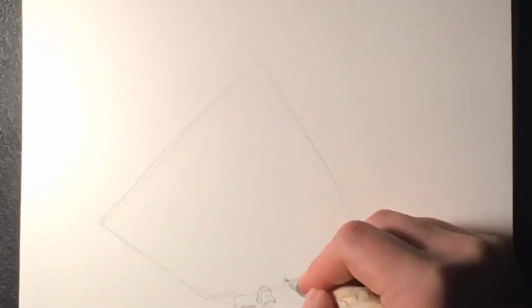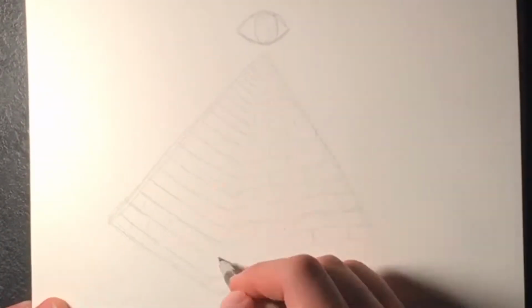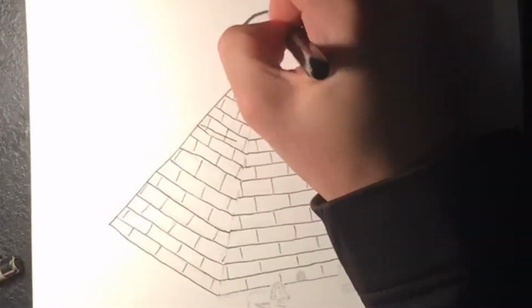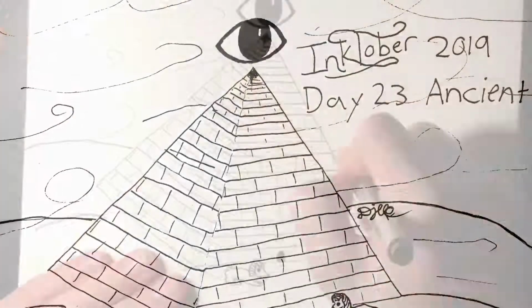Next, on day 23, the prompt was ancient, and I thought, what's one of the most ancient kingdoms of the world? And that's Egypt. So I decided to do some cool pyramid from Egypt, maybe some ancient eye or something. And here it is.